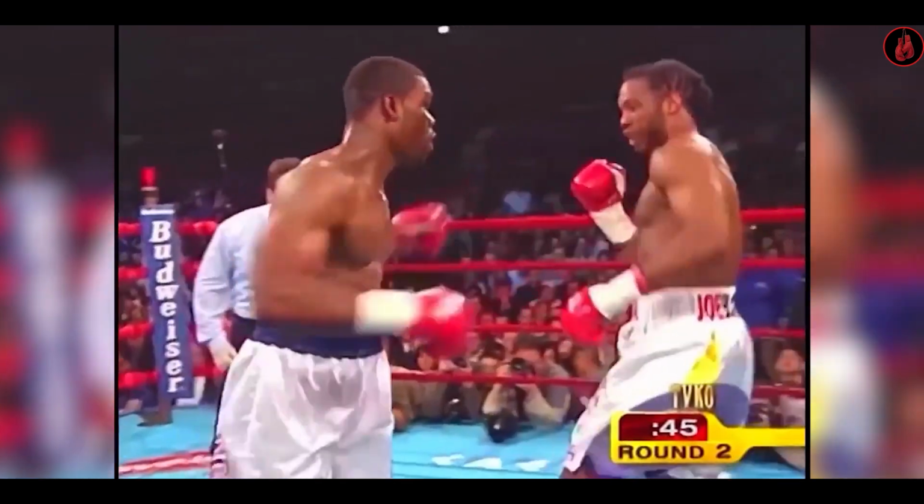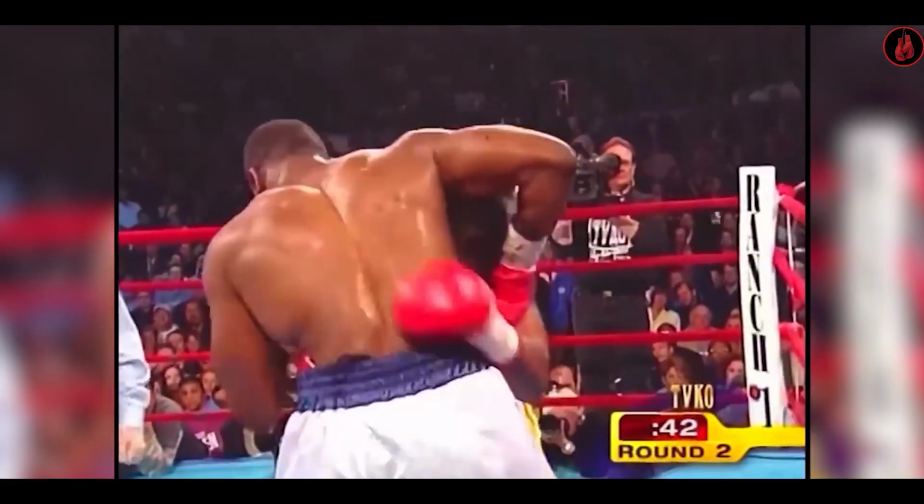The end came in the second round when Lewis unleashed a cruel uppercut.